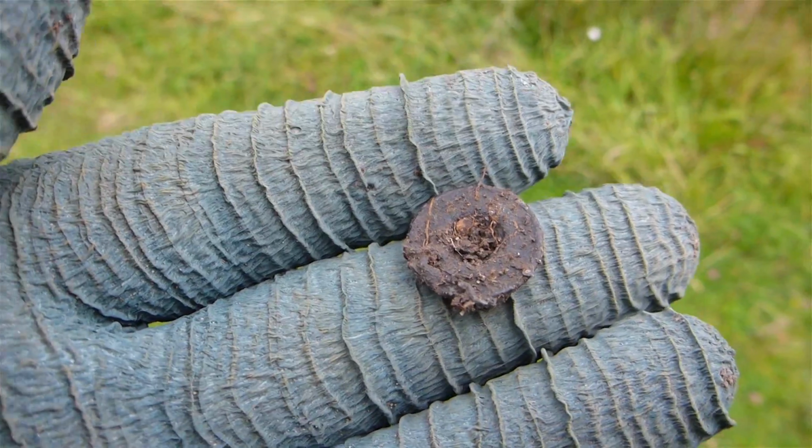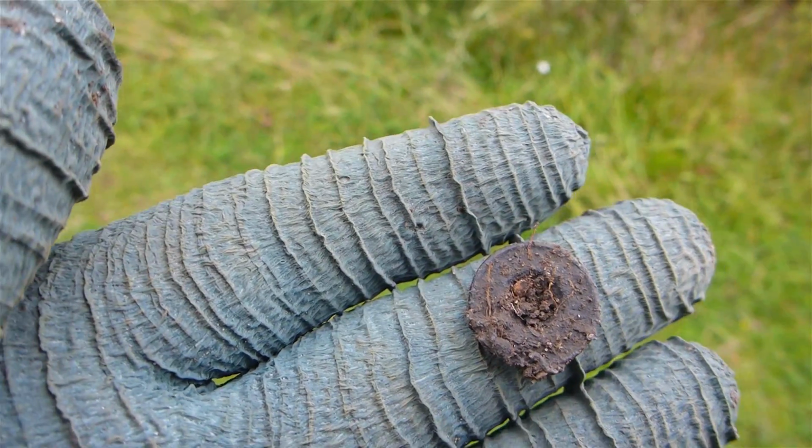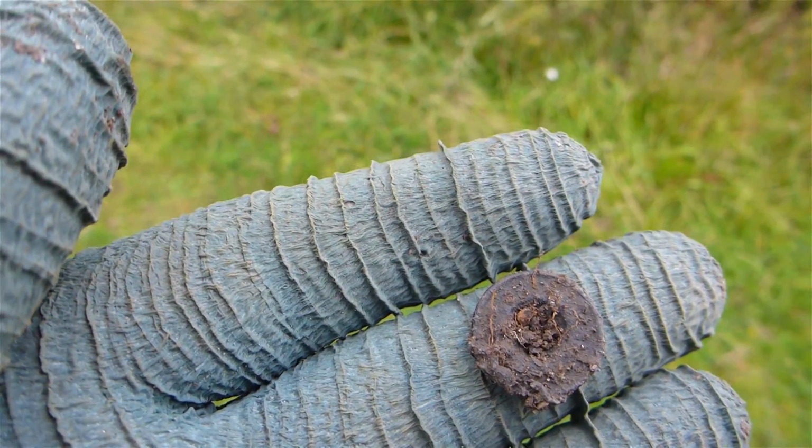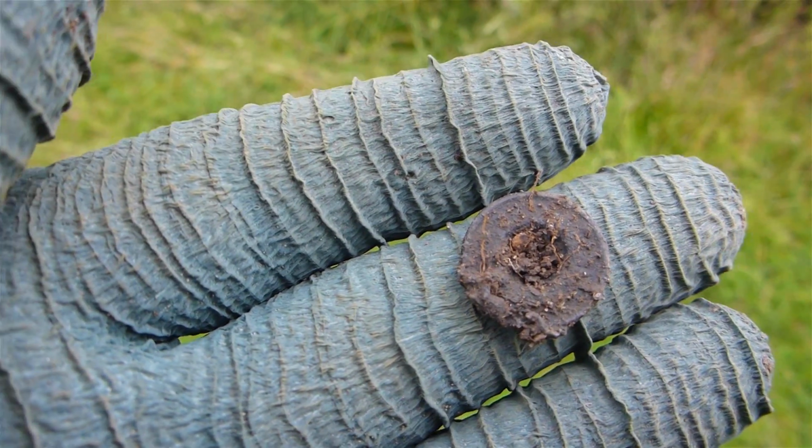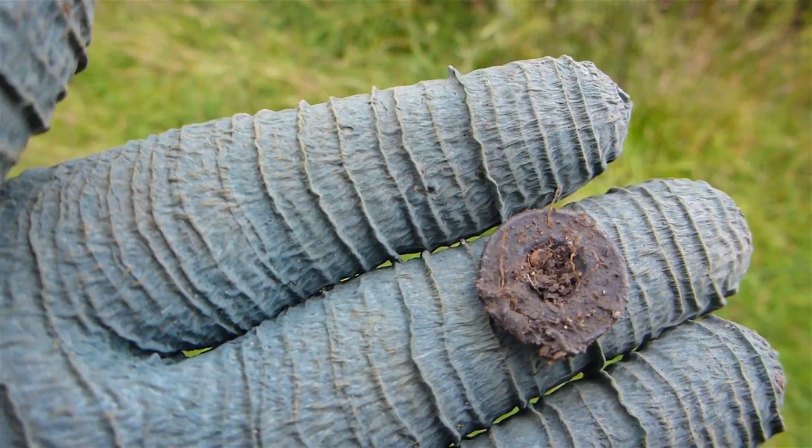Well, we've gone three-quarters of an hour and this is only the second signal we've actually had a keeper. It's a little four-hole button. There's lots and lots of silver paper and iron in here, so I'm having to go really slow.